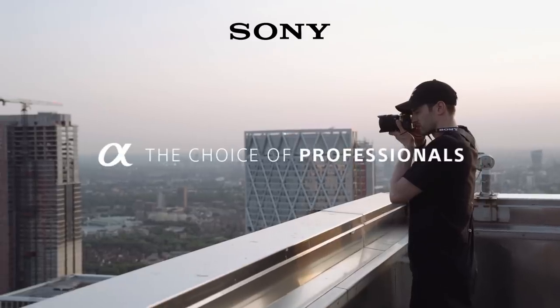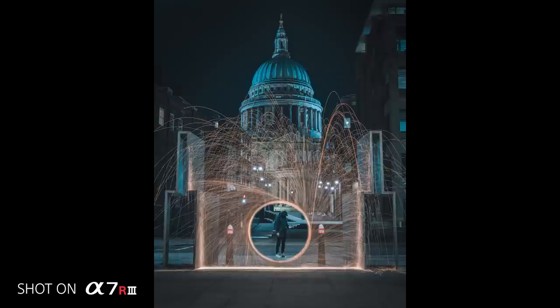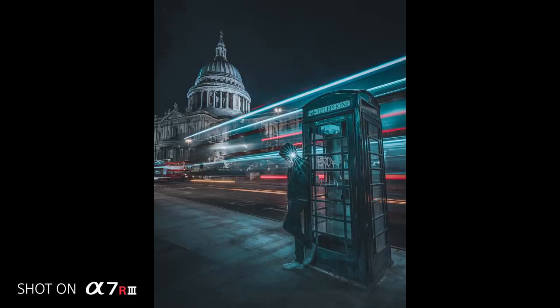My name is Mike Will, and I'm a professional photographer based in London, UK. I predominantly shoot night cityscapes, night portraits. I love shooting anything at night, really. It's about getting creative and seeing the world that often people wouldn't see at night. You kind of see it through a different eye, and that's really exciting for me.